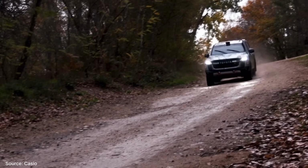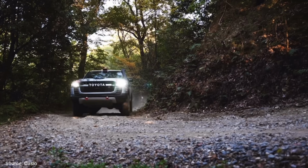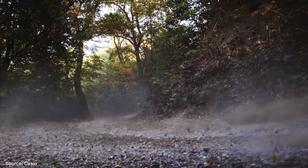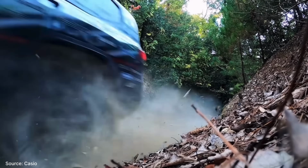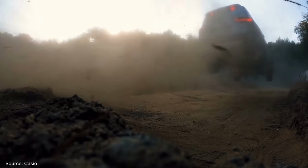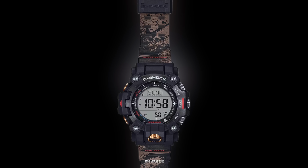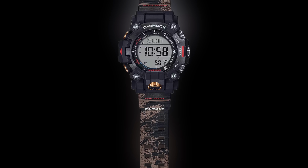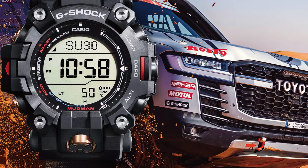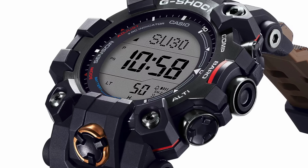This limited edition follows in the footsteps of the pair's Mudmaster collab from '22, drawing inspiration from the Dakar Rally and the Land Cruiser 300 GR Sport vehicle. Celebrating the TLC team's 11th consecutive victory in the production car category, this black watch features a brown resin band with a printed black splatter pattern. Of course, being a Mudman, this watch boasts a mud and dust resistant structure, duplex LCD display, Tough Solar power, Multiband 6, triple sensor and all the rest of it.